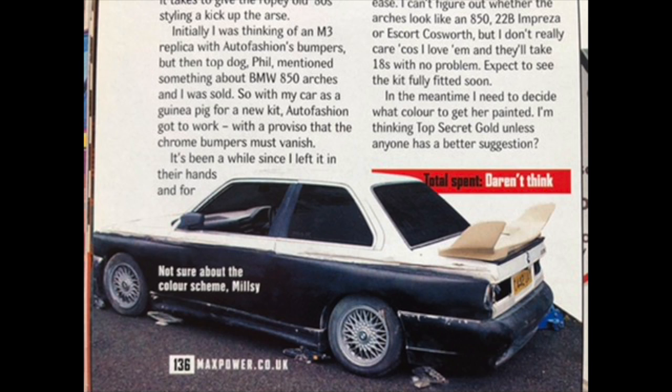And it looks alright in the pictures at first. It was like Cosworth style arches rather than the more boxy ones on an E30 M3. But it took a long time. Built about three cars by the time I finally saw it turn up at Max Live. And it was, if anyone saw it there, like, it's not my fault, man.